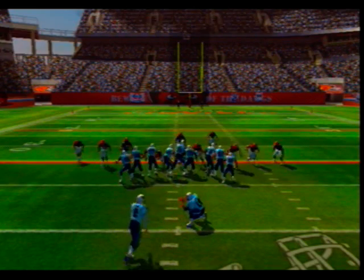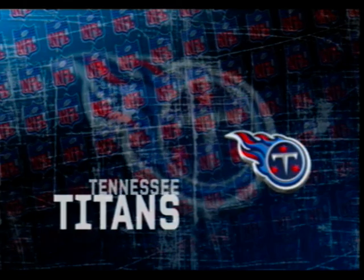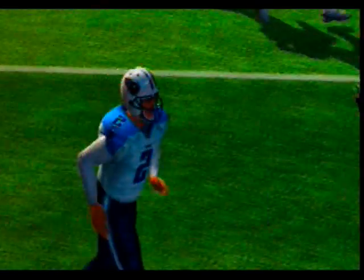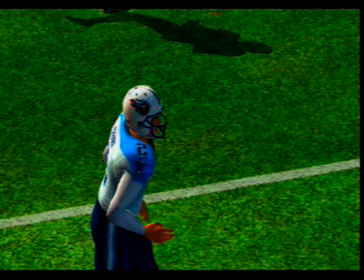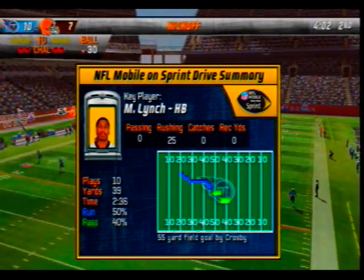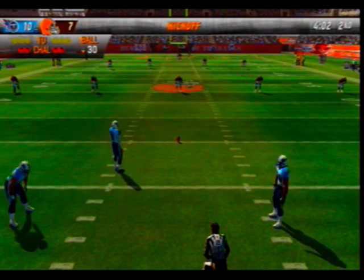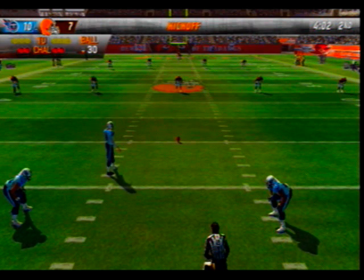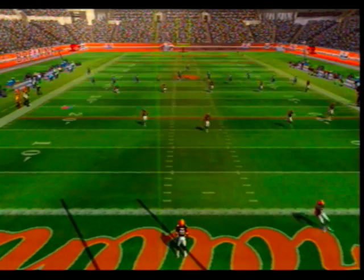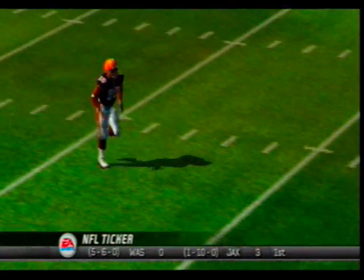Crosby will try to put them ahead with this field goal. He got hold of him. He is good. He's one of those guys who really works hard at what he does. And you can see that hard work paying off when you make a kick like this one. Good distance. This one is fielded by Harrison. The defense looks to rebound after that last effort when they allowed a touchdown.